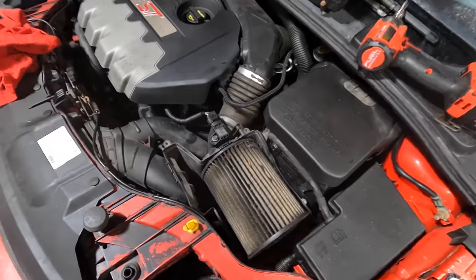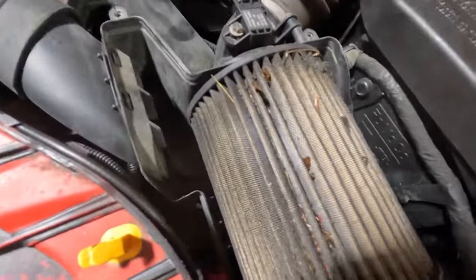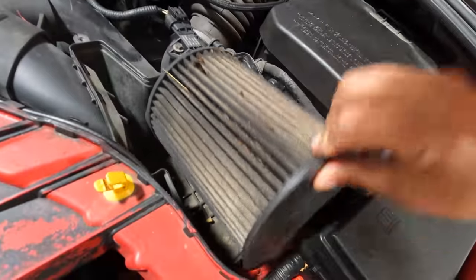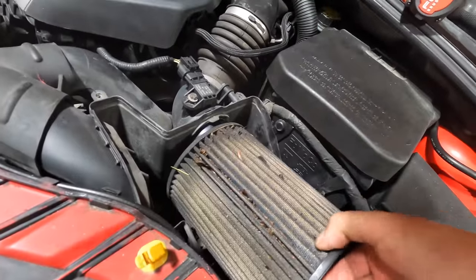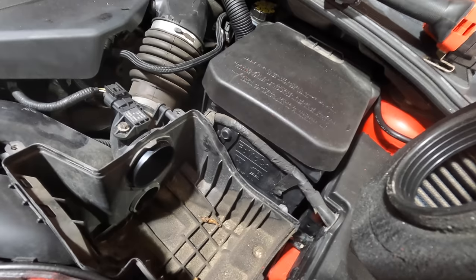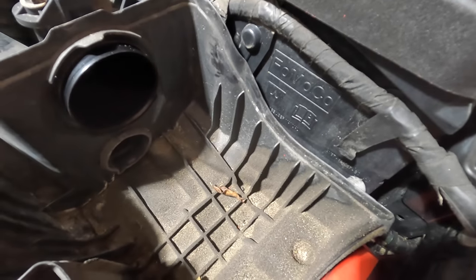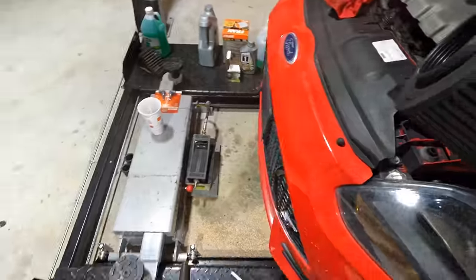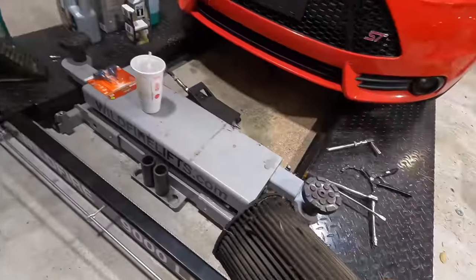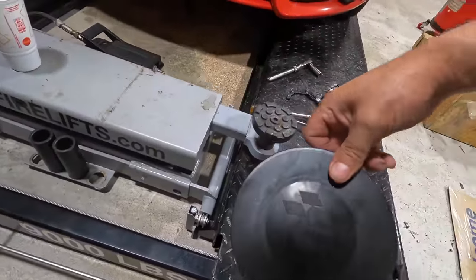Well, well, well, looky what we got here. Boy, I'm glad I decided to put a new air filter in it. That looks disgusting. Does it just pop out? That's it? Just pops out. That's really all there is to it? Oh, that's gross. That's nasty. This looks like a K&N or maybe an off-brand of it. That thing looks bad. Oh, it is a K&N.